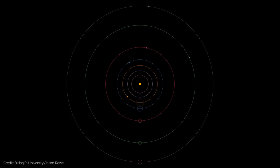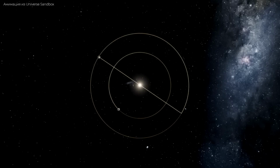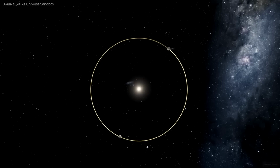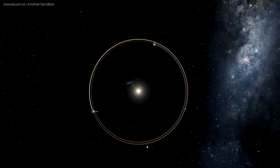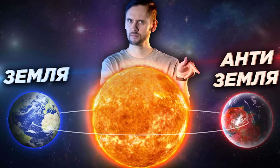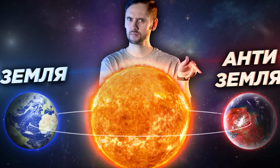In general, there is still a lot of interesting things here. For example, there may be retrograde resonances, when bodies in orbits move in opposite directions and not in one, as happens in most cases. Another special case is one-to-one resonance. Here it turns out that since the orbital period of the two bodies is the same, then the planets or satellites are in the same orbit. Well, I talked about a similar situation, about whether it is possible, in a separate video about anti-Earth. So watch it if you haven't seen it yet.